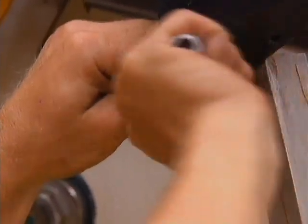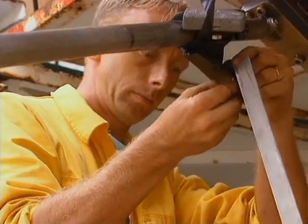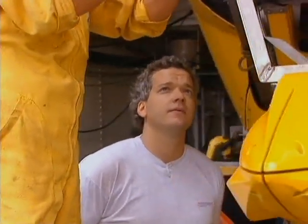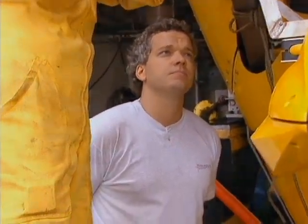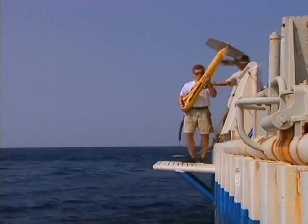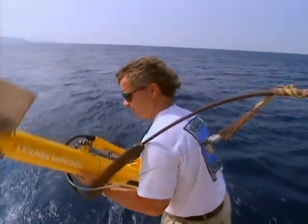Preparation for this investigation began half a world away in the warm, shallow waters off the coast of Greece. Matthias was here to fine-tune his imaging technology on Titanic's identical twin, Britannic, which sank 2 years after Titanic during World War I.